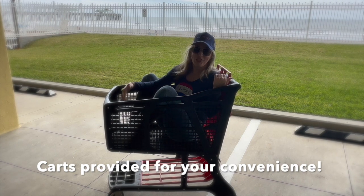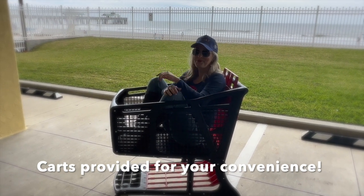And they even have these convenient shopping carts to take all of your stuff up to your unit.